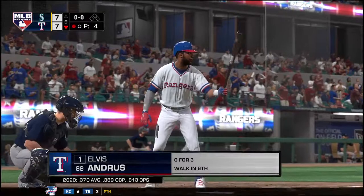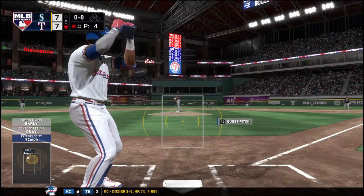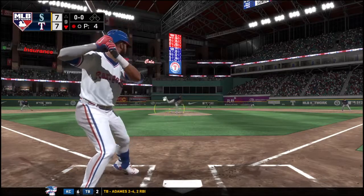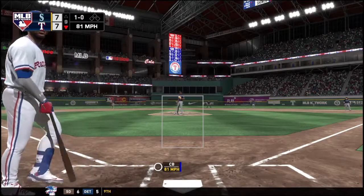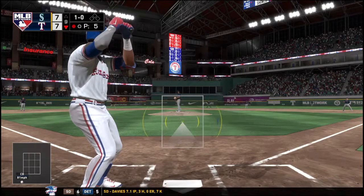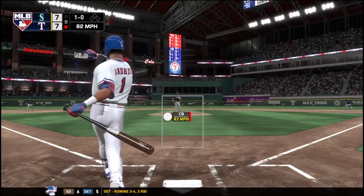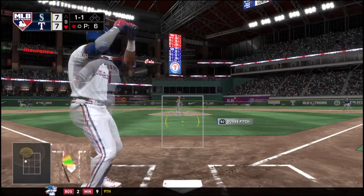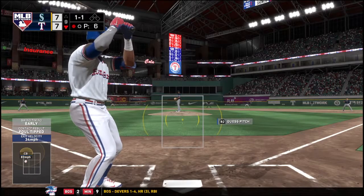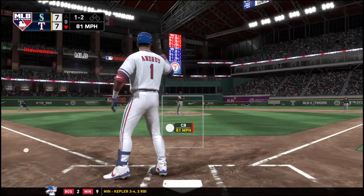Now back to the top of the lineup. Stepping in, Elvis Andrus. From the stretch, and he'll look at a first pitch curveball that's in the dirt. It's ball one. Can't sit back long enough, and the count evens up at 1-1. Bases are empty, one man out. Fouled off again, and now he's in a 1-2 hole.